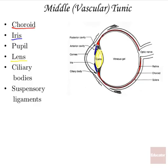The lens is what changes in size to focus near or far. So your ability to look at something very far away, something very close up, that has to do with the lens. The ciliary bodies, which have little ciliary muscles in them, have to do with changing the lens shape. So attached to these ciliary bodies, and it's actually circular around the entire lens, because remember, this is a cross section, you have suspensory ligaments. Let's do that in green. So the suspensory ligaments right here.